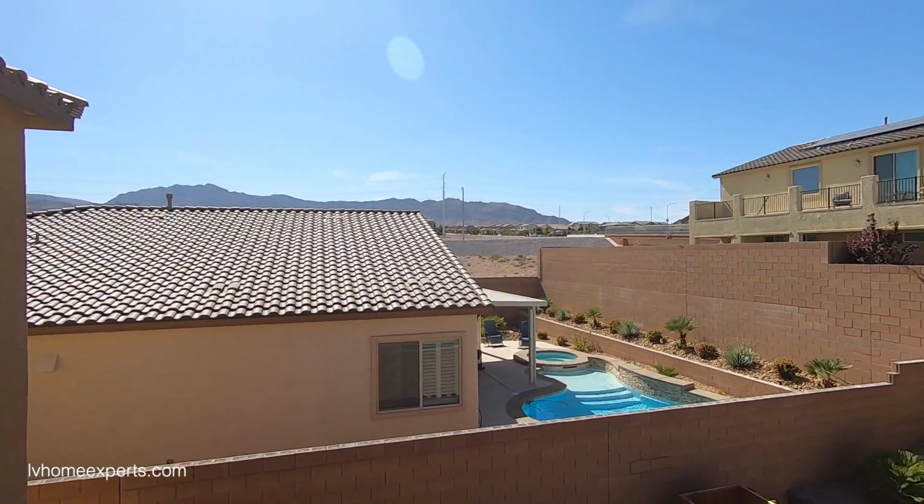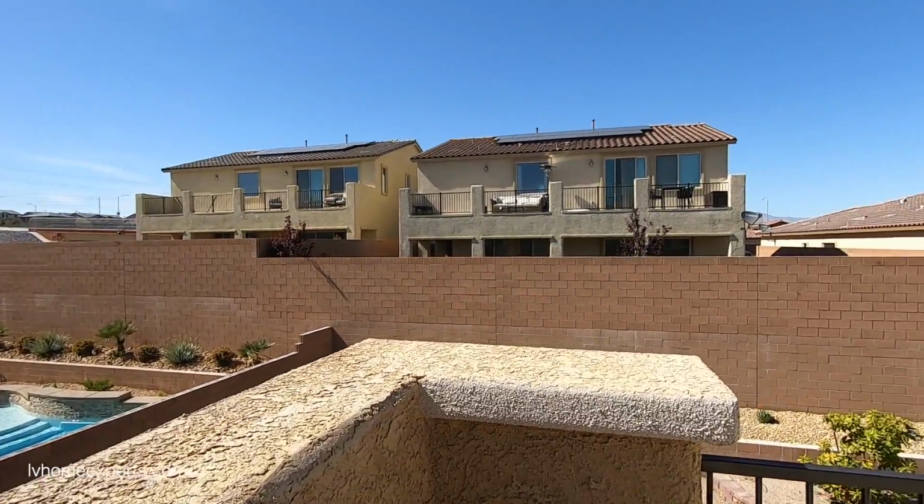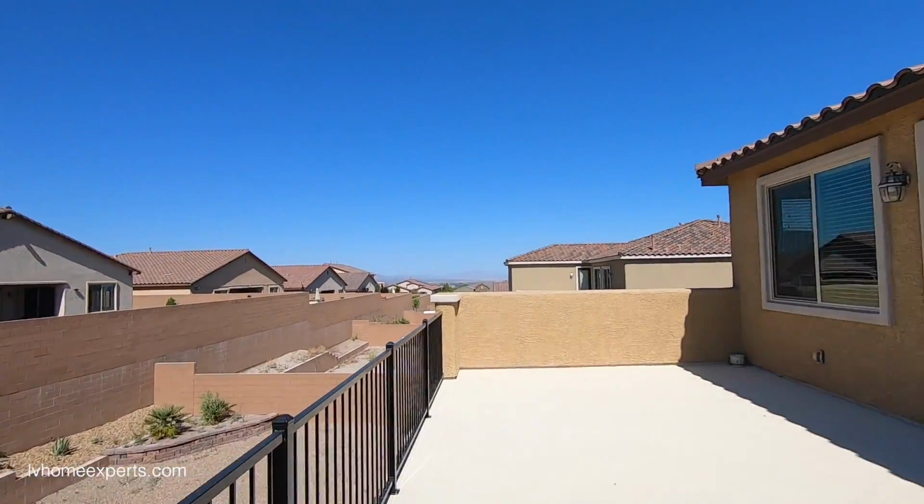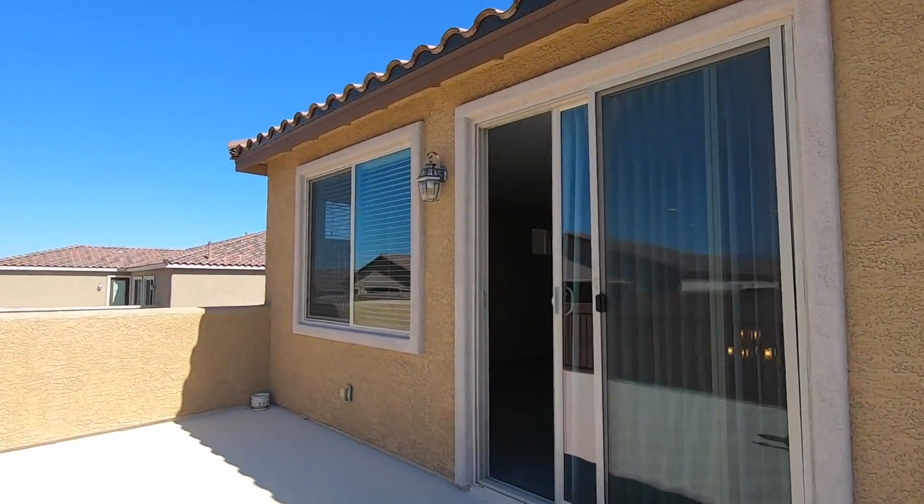Ooh, look at that pool over there. Put that backyard over here. Definitely have all this potential. All right, let's go back inside because it's hot.